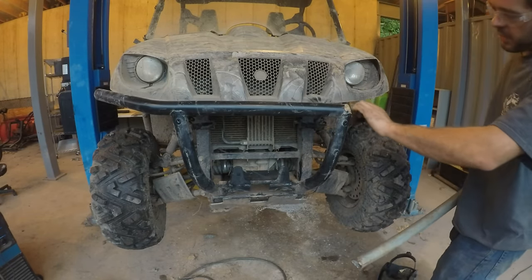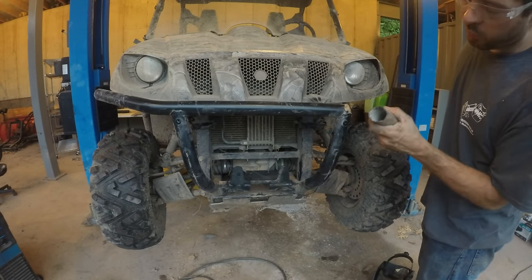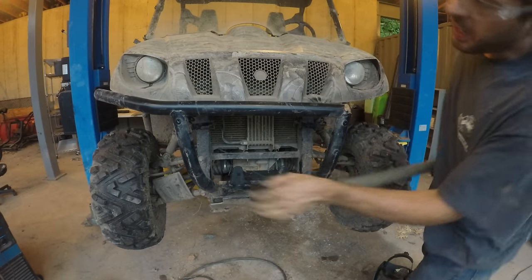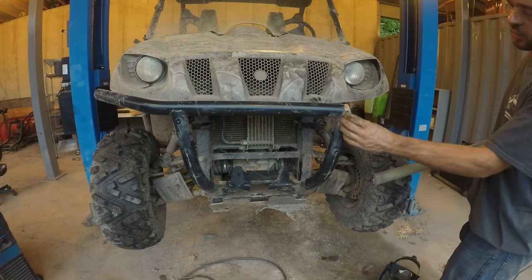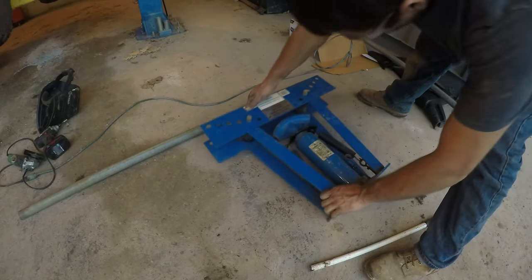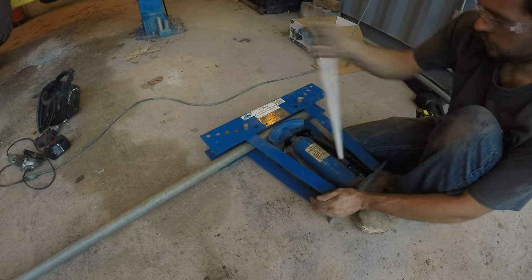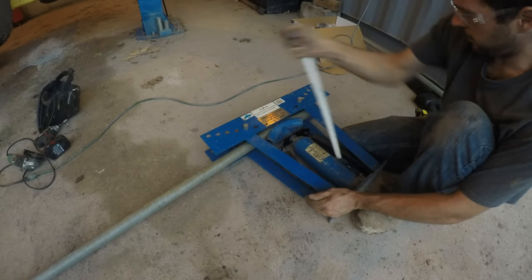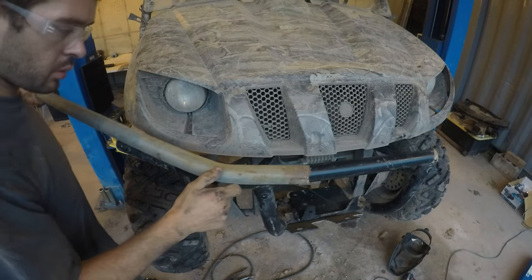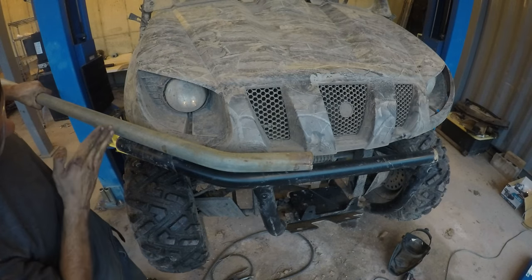Now I need to replace this piece that's missing. It'd be nice if the previous owner didn't lose the piece, but I don't have it. So this pipe is about the same diameter, and the wall thickness is a drop thicker, but it's okay. So it pretty much goes something like this. Now they have the bend about an inch past where it's welded, so I may have to put a little bend on this. Yeah, that looks about the same. So now I'll cut it here and right here.